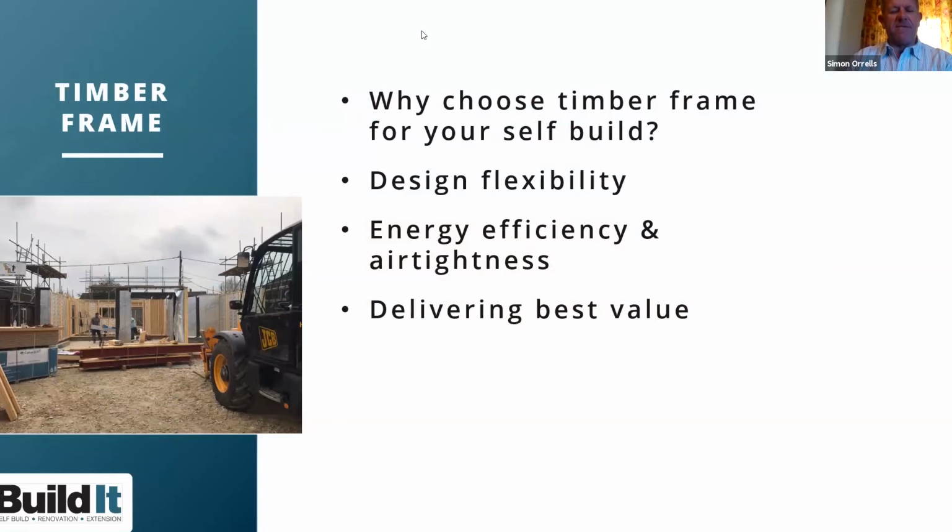Why choose timber frame for your self build? As Chris was just saying, obviously one of the biggest pluses is cost certainty. It's the fastest growing off-site build system as well, and it's the most popular build system for self-builders.